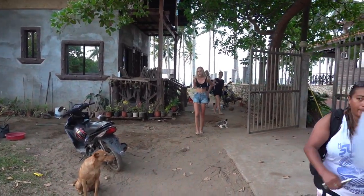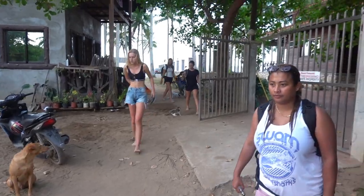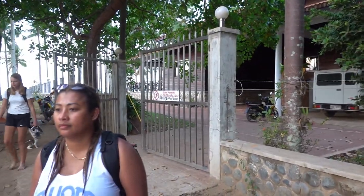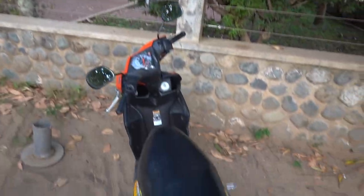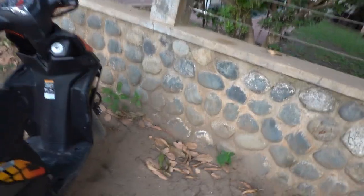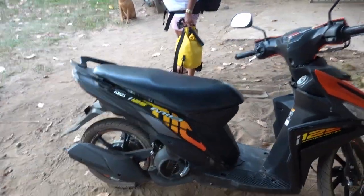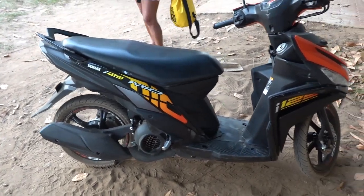It's expanding, it's getting bigger and bigger, and in the next few years this could be the new Boracay. So let's get on our bicycle, our motorbike. No, that's not it. Is that it? Yeah, that's it. Yamaha 125 Mio.